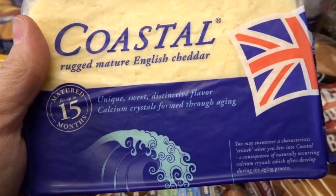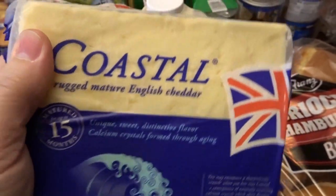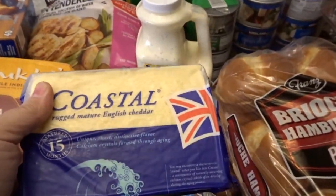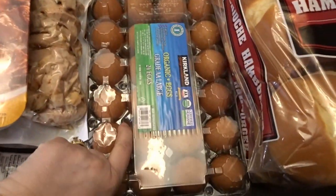It says it's a unique, sweet, distinct flavor with calcium crystals formed through aging. So it has these lovely little cheesy bits inside the cheese. So I thought that we would have this month. It looked really delicious. And we picked up some eggs.